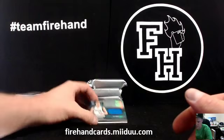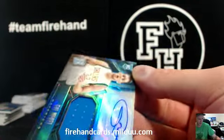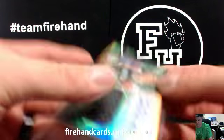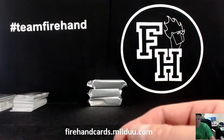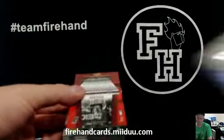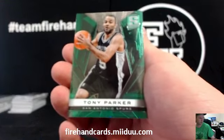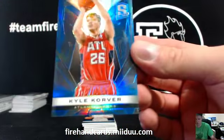All right, rookies. Gal McHale as the blue version for the Mavericks and V. Guzman, 95 of 99. And Mason Plumlee for the Brooklyn Nets, and Royals for life. All right, Nicholas Batum, Blazers base, D.N.H. Morton. Tony Parker, Spurs. And Kyle Korver to 65, blue for the Hawks.